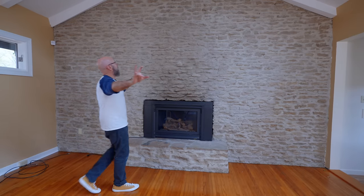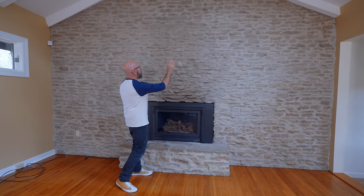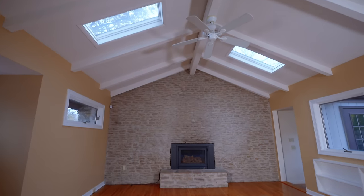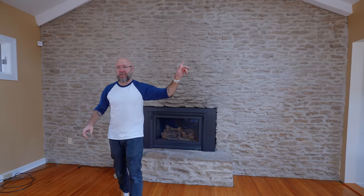Before we go into the kitchen, I forgot the wall. I wanna make a big wooden sculpture that's gonna hang right here. I don't know what it's gonna be yet, but I've got time. That's gonna look awesome. All right, now the kitchen.